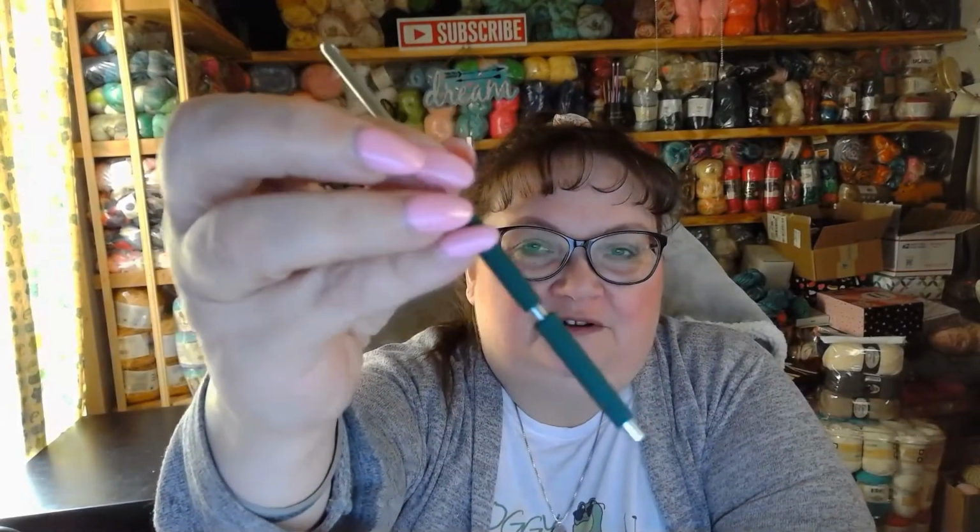Here's one of my older hooks that I own. This is a Susan Bates, and it is an F hook, a 3.75. I've made so many Barbie dresses out of this hook. I had to put those little grippies on it, like for pencils, and they've actually become kind of stiff now. They've been on there for so many years, but there's one of my F hooks.